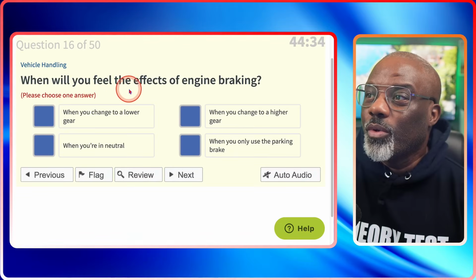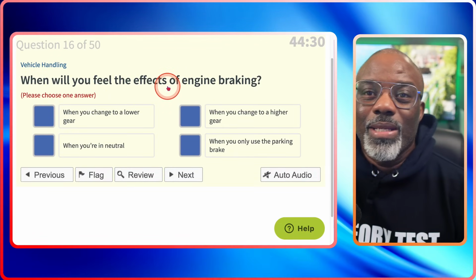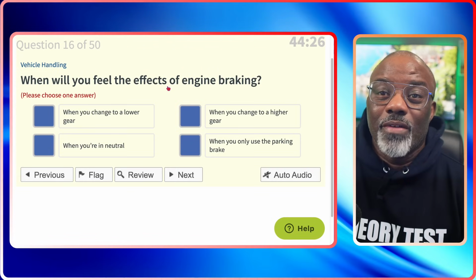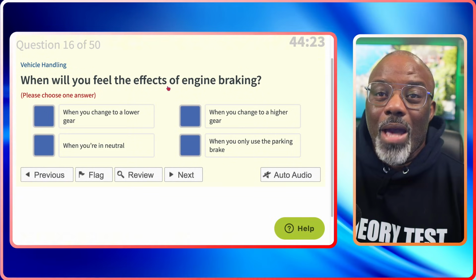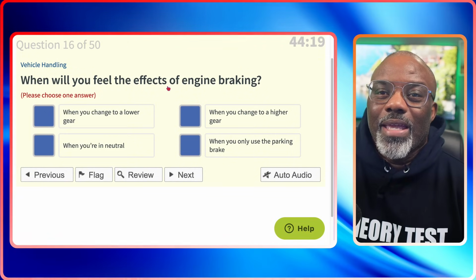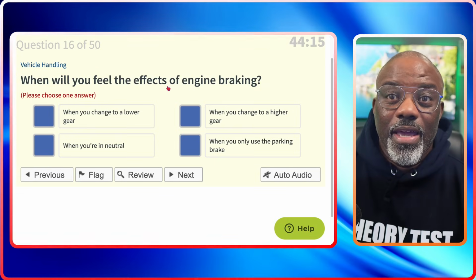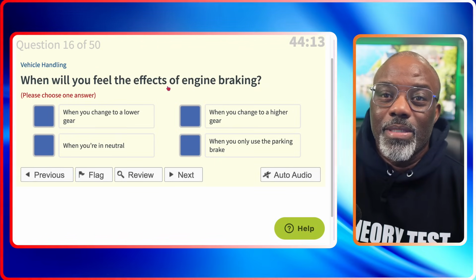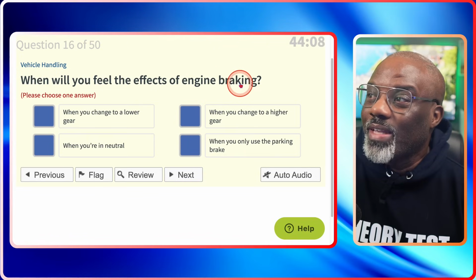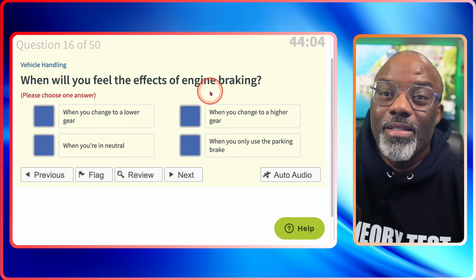When will you feel the effects of engine braking? Now, engine braking is related to a lower gear. The lower the gear, i.e. first and second, drive the car at slow speeds, but it's a power gear. So if you use the brake, you are slowing down. So you want a gear that's going to help you slow down. Third, fourth, fifth, and sixth gear are faster gears. It just maintains, it drives the car at faster speeds, but it's a weaker gear. So the key word there is engine braking, which means you're slowing down. You want a lower gear to help the car slow down.